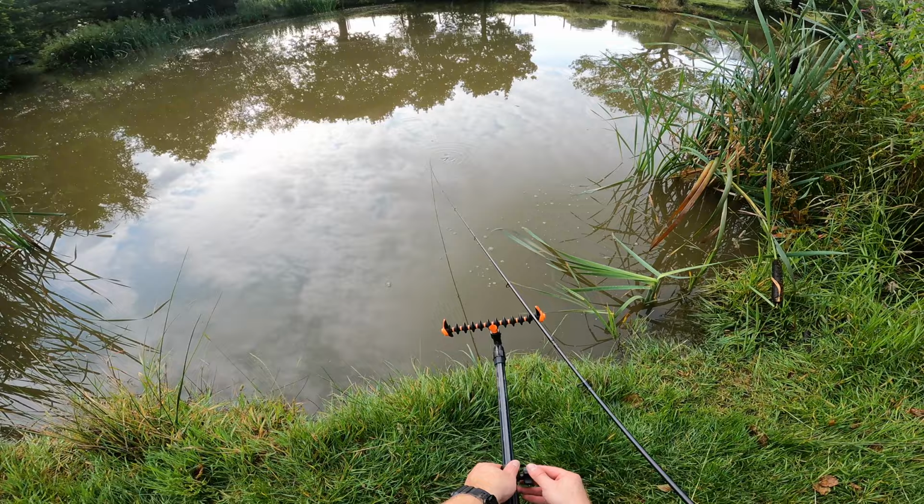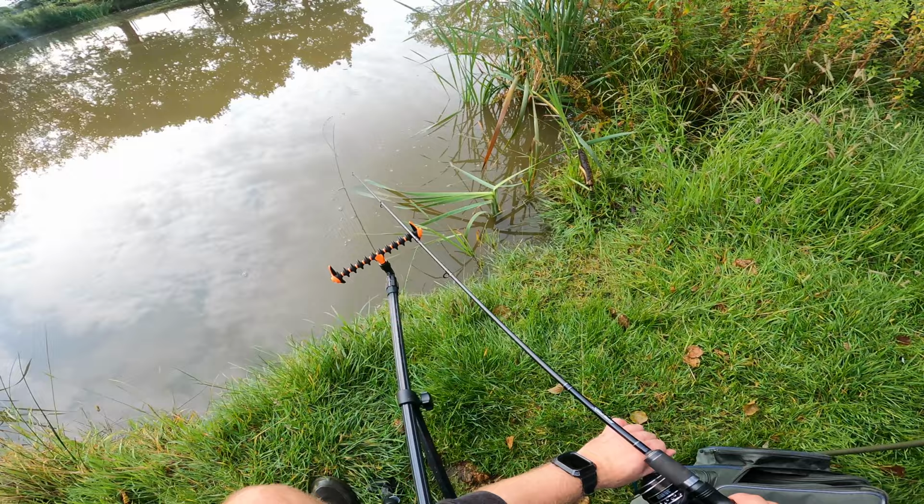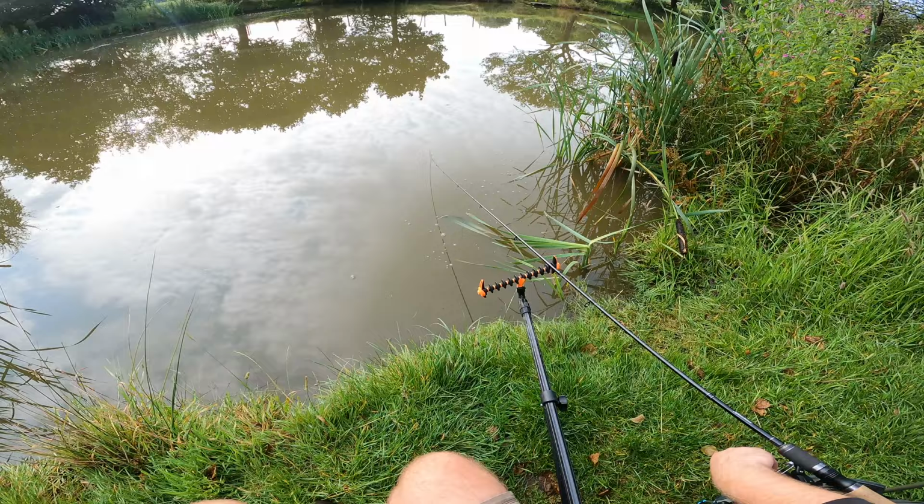Because I'm fishing close range method feeder, I'm always going to check my drag, just so I don't get broke. Could do with just lessening that off a bit.